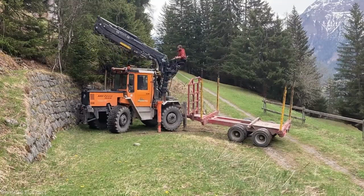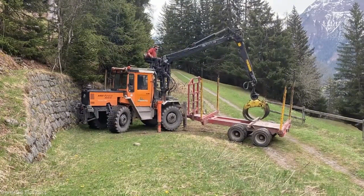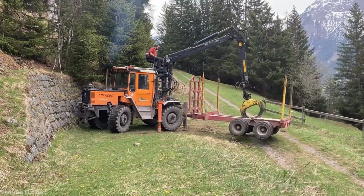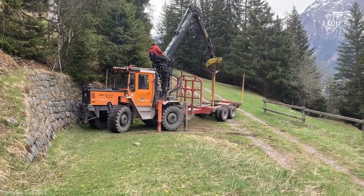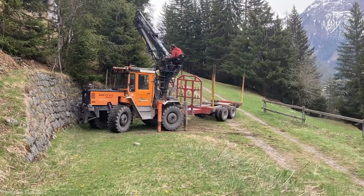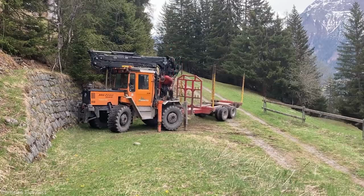Once the trailer is properly aligned, the log hook is retracted. The operator then drives forward slightly and begins to go downhill. Thanks to the four-wheel drive and powerful steering, the MB track handles the slope smoothly, ensuring that the entire tractor-trailer assembly moves downhill safely and in the desired direction.